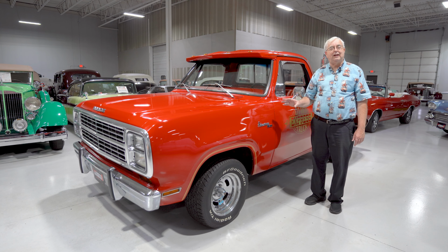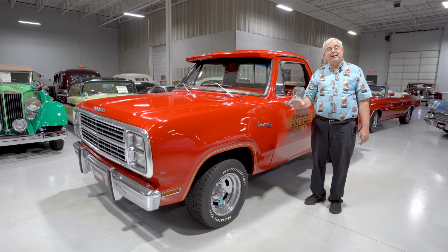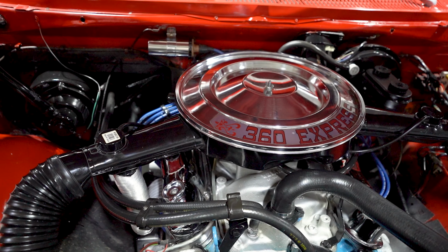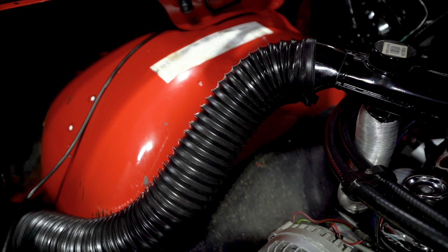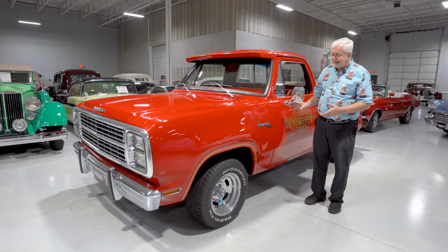This particular truck in 1979, they made a little over 5,100 of them, was the fastest production vehicle made in the United States in 1979. What in the world is that? Well, they've got a 360 V8 engine that absolutely is not prohibited by any of the pollution stuff. Trucks kind of had an exemption, if you will, so that's really neat. And it's got the special dual snorkel air cleaner. Look how nice this engine compartment is. You've got power steering, power brakes, and of course they all came in canyon red like this.